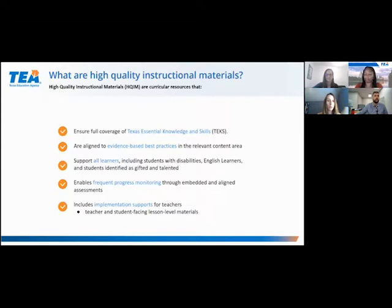They also enable frequent progress monitoring through embedded and aligned assessments. Having strong assessments throughout the materials, such as exit tickets, short diagnostics, or end of unit assessments, helps to understand where students are and if they have sufficiently learned the content and skills. And then lastly, high quality instructional materials include implementation supports for teachers. These are teacher and student facing lesson level materials. Within that, they can be educative for teachers as well, to truly understand the content and better support student growth because they know how students develop in their learning of content and skills.